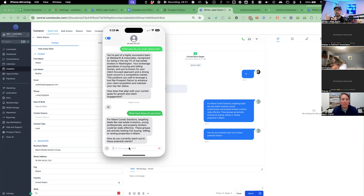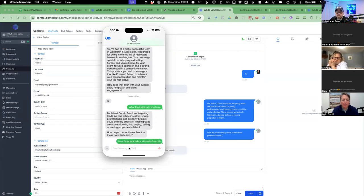So now I'm letting CloseBot talk to my client about a specific situation and drive them towards a sale. This is where the real magic is, okay? So this is the big picture. Big picture is AI finds the leads, researches the client, knows a whole bunch of really cool, clever stuff about them. And then when that client engages with us, the CloseBot system already knows about them and can communicate with them on that level. How do you currently reach out to these clients? I use Facebook ads and I don't know, word of mouth. This is why we love CloseBot, because the conversational piece here is really great.